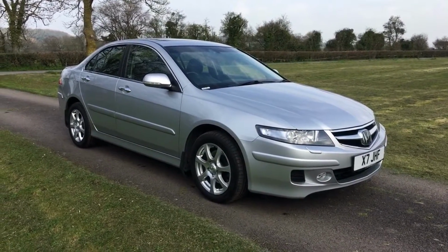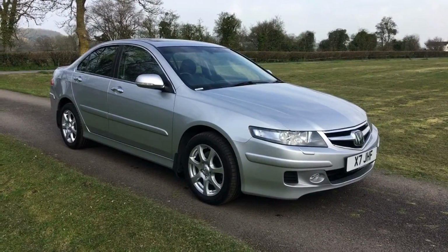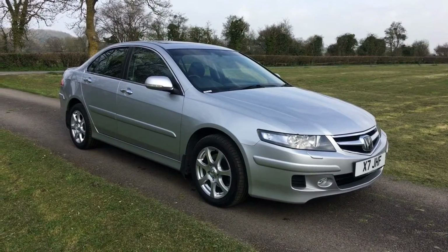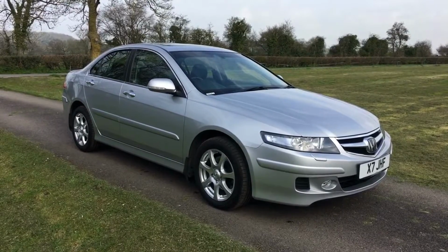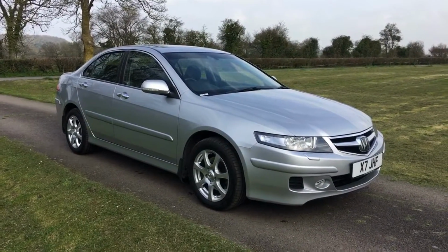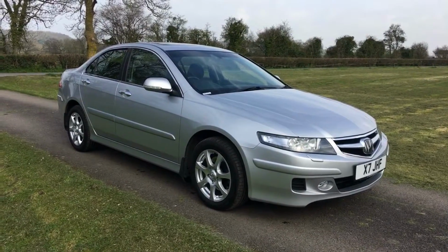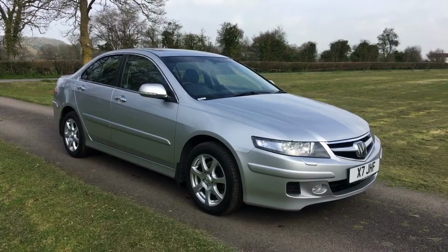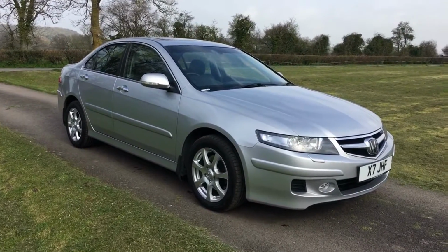It's also fitted with sat-nav and the hands-free telephone system. It's also got the upgraded automatic cruise control and lane departure system. So this is a mega spec car. The private plate X7JHF comes with the vehicle at no additional cost whatsoever. I'm going to enjoy this video.